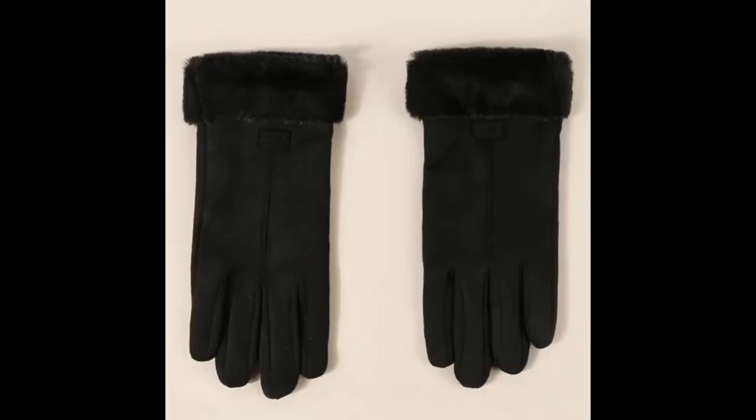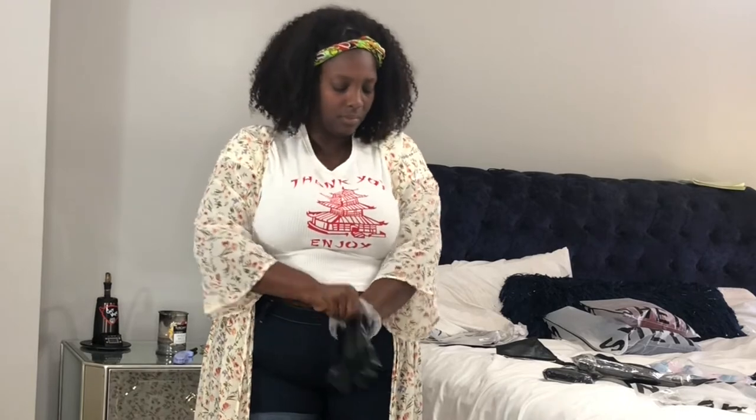Ooh, chinchilla. Ooh, this is a little tight. But they gonna work today, girl. Okay. Don't worry about that. But yeah, they fit. So these are the furry ones.